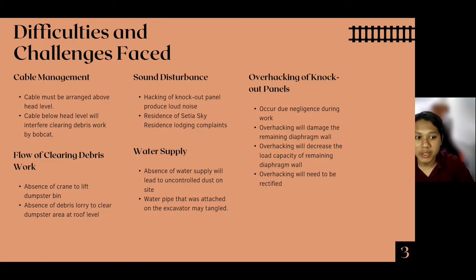The first one is cable management. As per Gamuda requirement, cable must be arranged above head level. If we fail to do so, it will interfere with the clearing debris work by the bobcat, and the bobcat will be stuck to the cable.